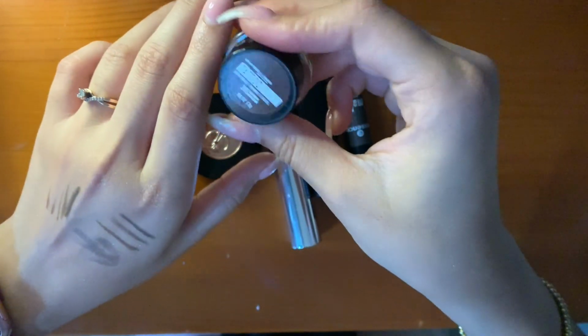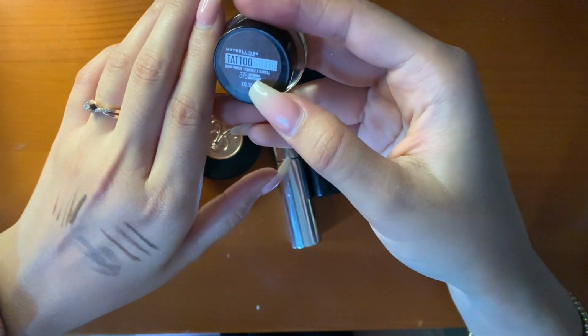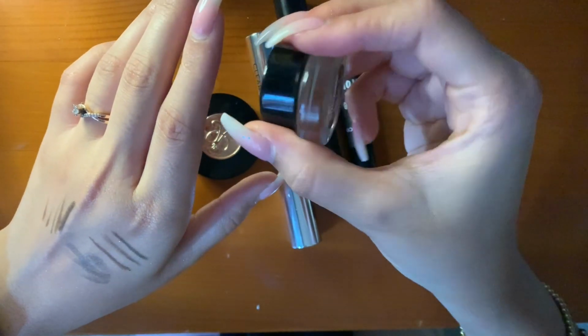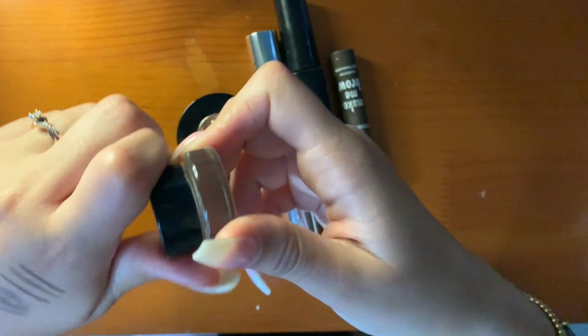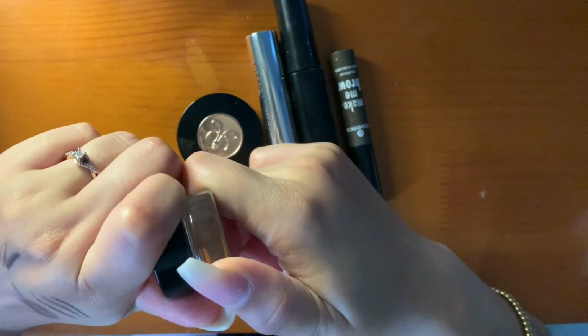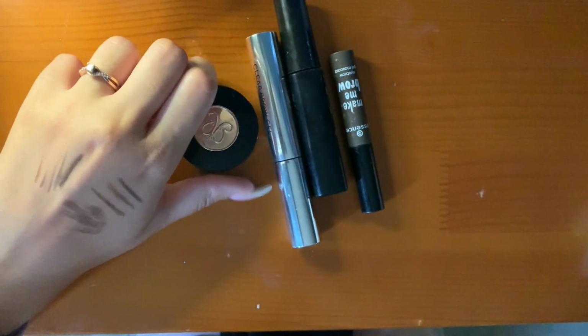Then I have this Maybelline, I'm not gonna swatch this, but I have this Maybelline Tattoo Studio Brow Pomade in Ash Brown. It's dark to be ashy. It's pretty dark and it's thick. It works really well. I like it. I use it for more glam looks when I want a very defined brow.